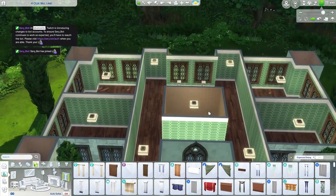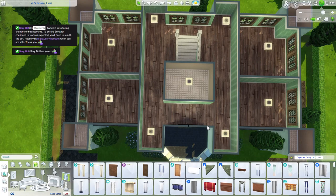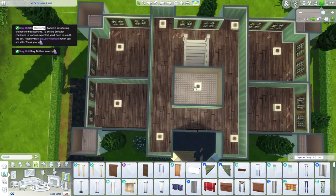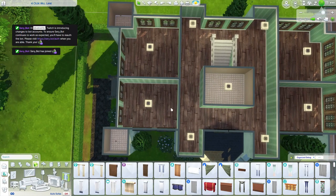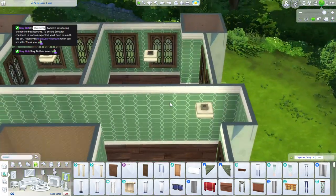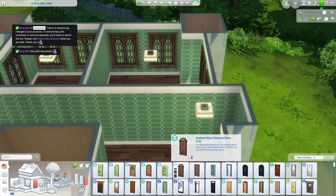So what have we got upstairs? We've got one bathroom. Oh no, hang on. 1, 2, 3, 4, 5 bathrooms and 4 bedrooms. Okay. Well, this is all a decent size, isn't it? So I'm going to start with doors, because we've got to be able to get in the rooms. We really do.